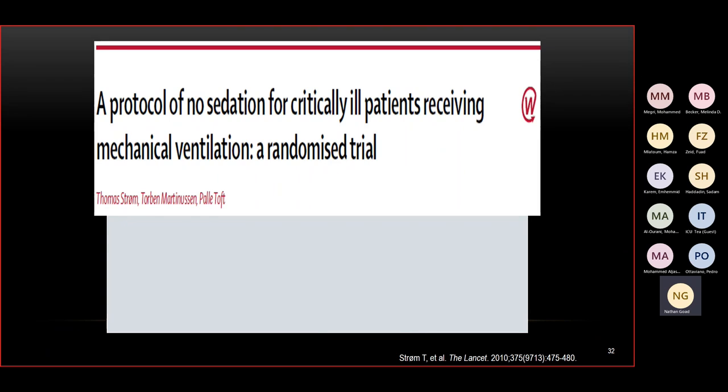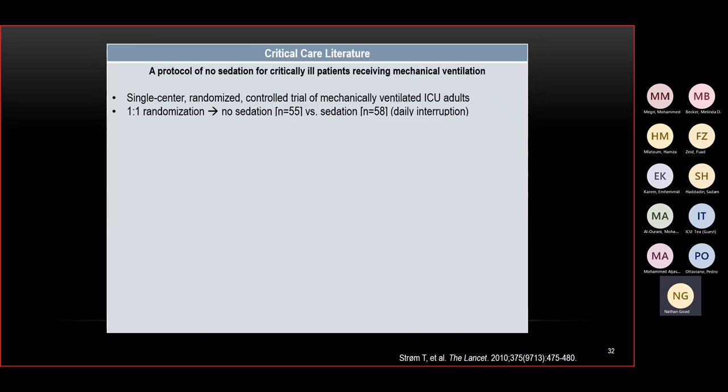So I want to go over this concept of, well, we talked about analgesia-first sedation, and that's where we use our analgesia as the sedative. And I want to kind of set that foundation for, is there any literature that validates this strategy of using a pain control strategy as your sedation? And this started being studied about the year 2010. Strom and colleagues looked at a protocol of no sedation for ICU patients on the ventilator. So this would be no propofol, no benzodiazepines, just an opioid for the control of pain.